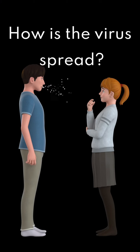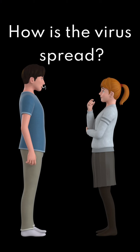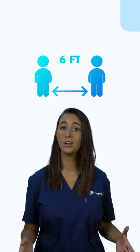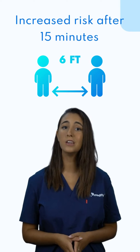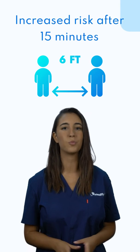How is the virus spread? The coronavirus is spread from person to person through respiratory droplets. These droplets are transferred from infected person to others through sneezing, coughing, talking, or even singing. People who are closer than 6 feet to one another are at a higher risk of passing the virus through these droplets, especially if they're closer than 6 feet apart for more than 15 minutes.